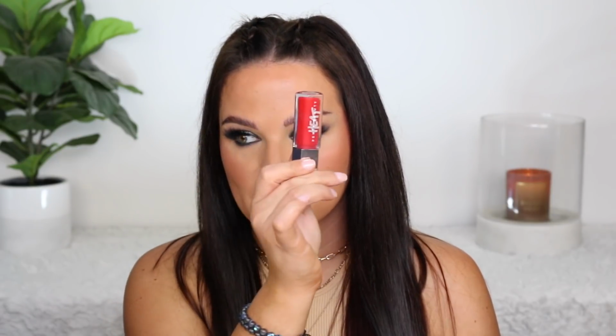For lip, these are all my go-to products right here. I could be happy with just this set right here, right now. My number one recommendation is what I have on my lips right now. It is the Fenty Gloss Bomb Heat in Hot Cherry. The formula, the color, everything about this lip product is perfect. I cannot recommend it enough.